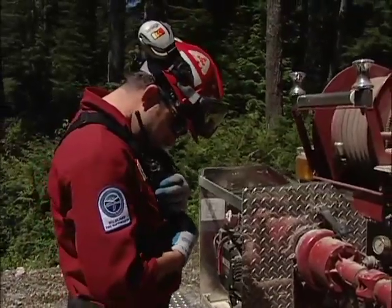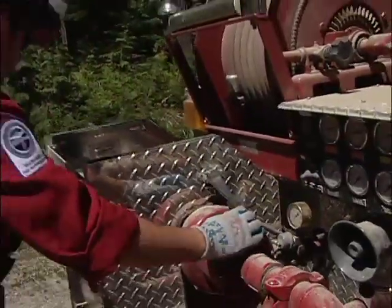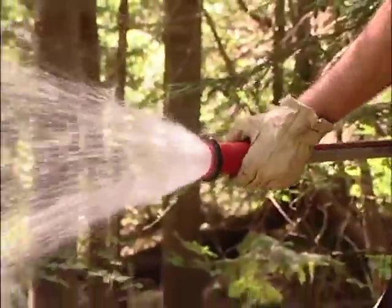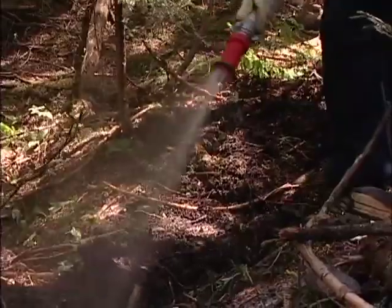Yeah, stand by for water, please. Looking at the fire regime that takes place in the interior of British Columbia, in the coastal areas here, fires happen much less frequently, but when they do happen, there is the potential for significant impact with the infrastructure that we have in place here, housing subdivisions, industrial activities, and that type of thing.